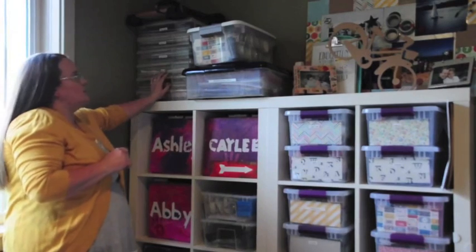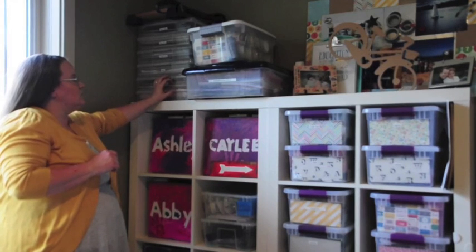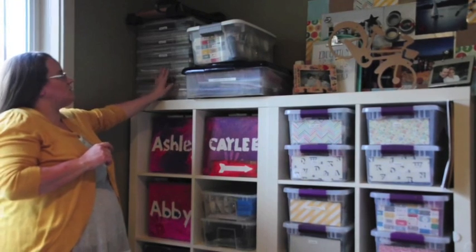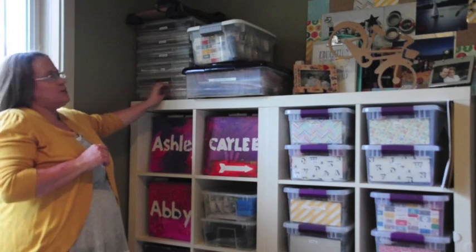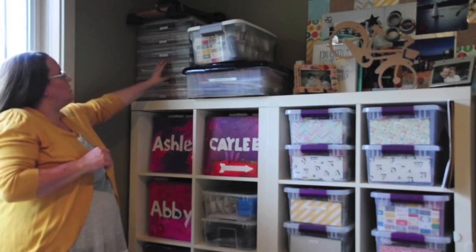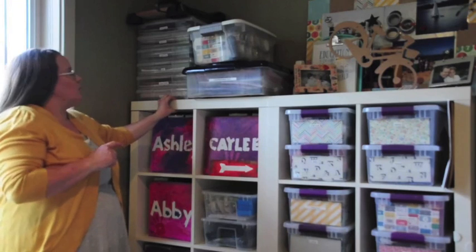Alright, so up here on the upper shelves, I have paper. I used to scrapbook and collected a lot of paper, and then a friend gave me a lot of her extra supplies that she had gotten, including these buckets. So I kind of transferred all of my paper to these buckets. I won't pull them out, but they're all in color order: pink and red, orange and yellow, green, blue, purple. So if I know I'm going to do a project and it has green on it, I can pull out that green bucket, find the paper I want, and then put it back up.